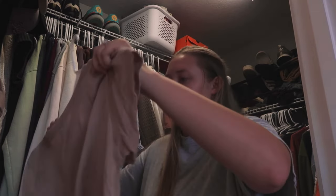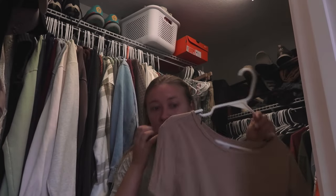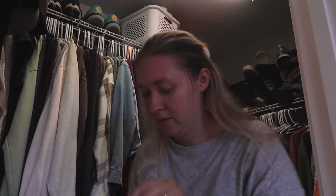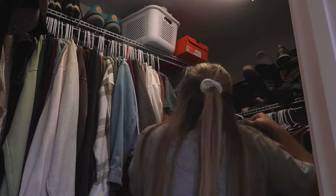This is a tan t-shirt. That is going to be a maybe because I have blonde hair. I feel like shirts that are my skin color or my hair color don't look very good. So we are going to consider. This I got from a small business, a little blue graphic.